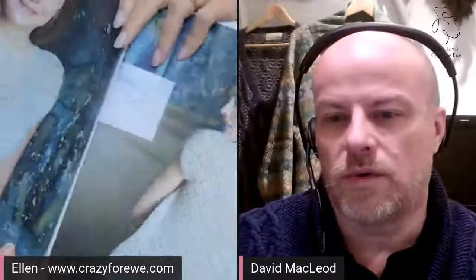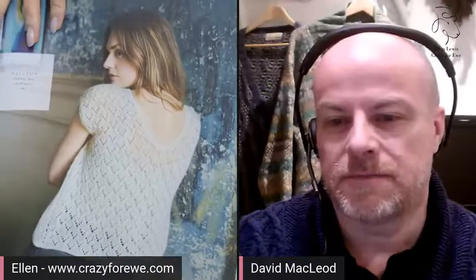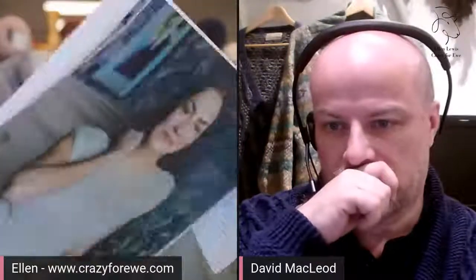But I wanted to show everybody this garment. Yeah, beautiful. Which was in last season's collection. That's right. Just lovely, lovely. I actually had a chance to see that at the retailers event in Philadelphia. This is knitted in Cashmere Haze, and you guys, this is just the most delicious garment in the world.